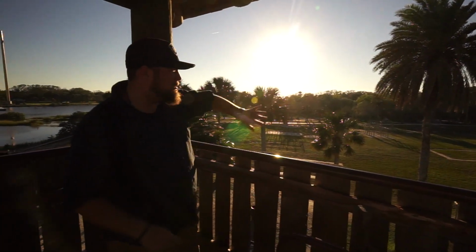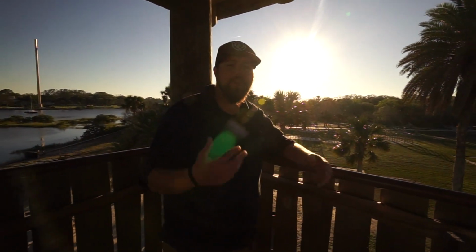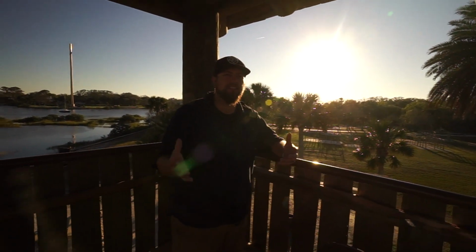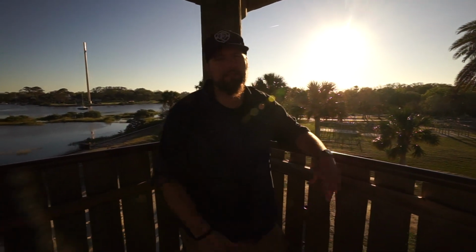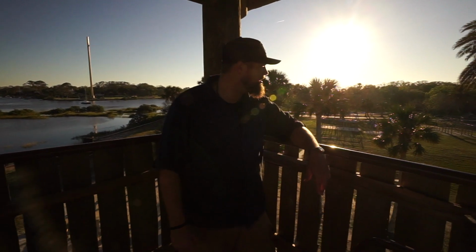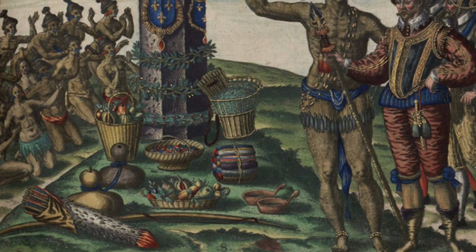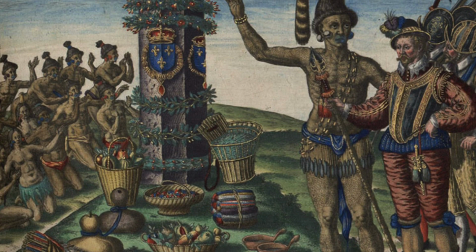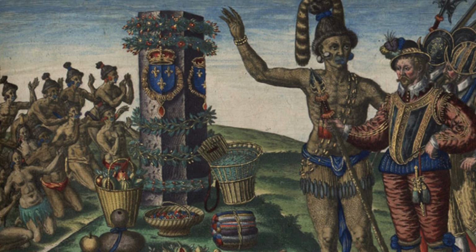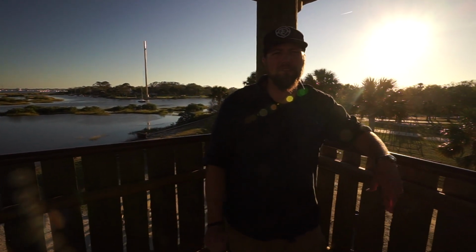And over there in the woods would have been where they had the original mission of Nombre de Dios, which is the Spanish Franciscan friars' mission that they used to convert the Timucuan people to Christianity. Now, the Timucuans did not live long. They of course got hit by disease, and after the Spanish had to flee a few times, the last ones died in the 1700s in Cuba.